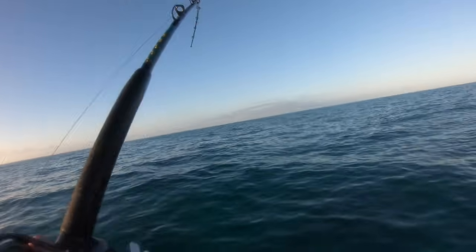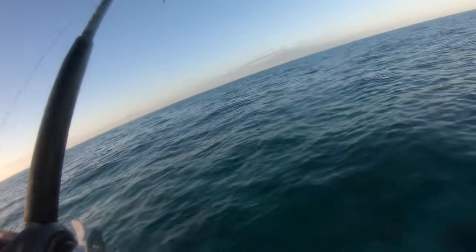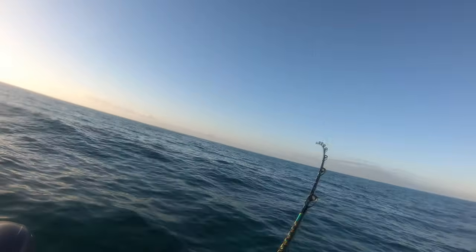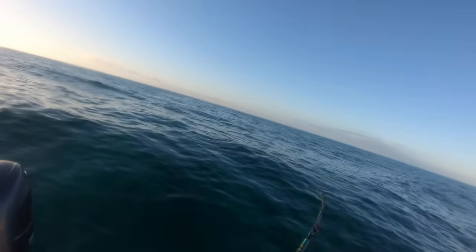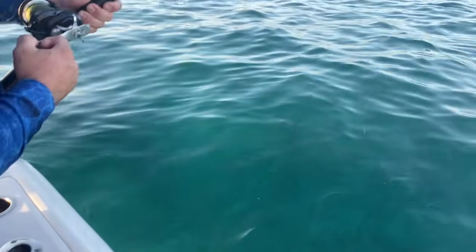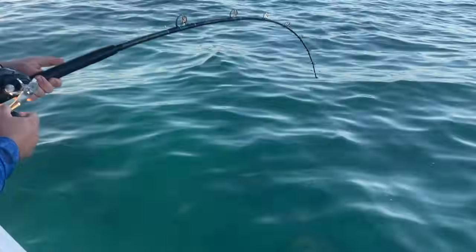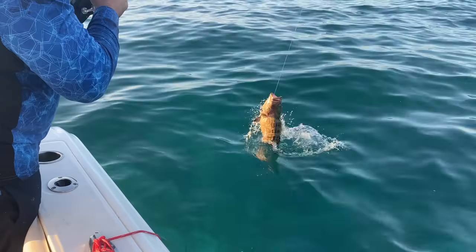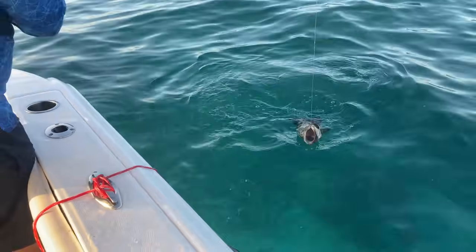Oh no, he's big. He's a big one. I think it's a grouper. I'll check my camera. This one's a grouper. All right, black grouper. Oh, you did. Oh my God, this spot's been on fire. All right. Beauty.